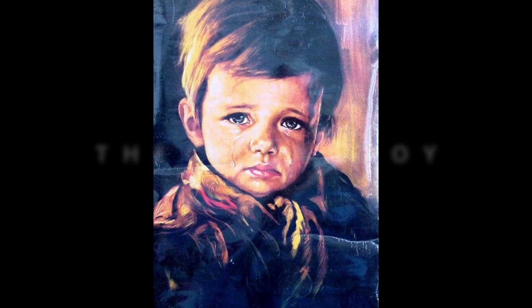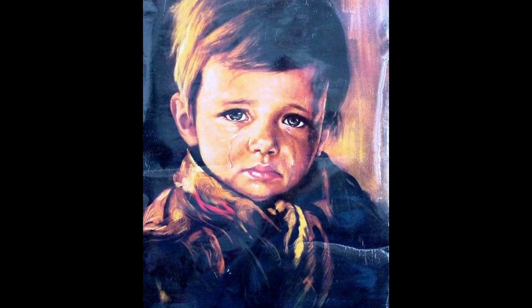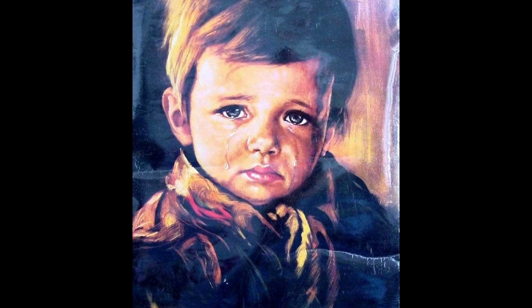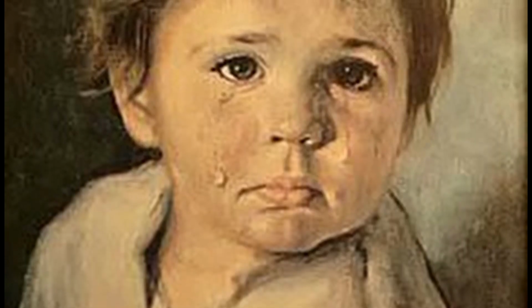The Crying Boy is yet another painting that actually isn't haunted. They said it was haunted because it survived multiple fires, but the thing is, this particular painting was just coated in a flame-resistant varnish. Now, there are 2 paintings of the Crying Boy. I'm not sure which one's which, but honestly, my thoughts are the same on both of them.